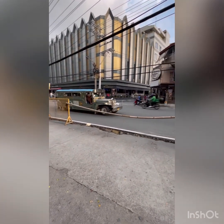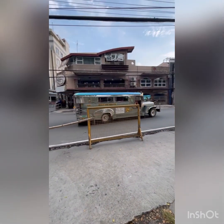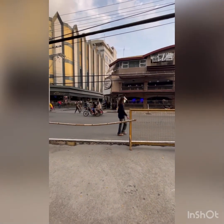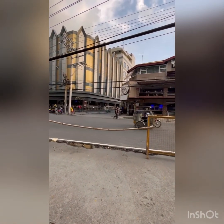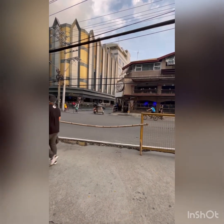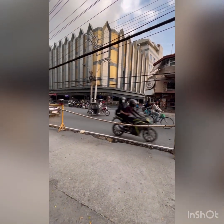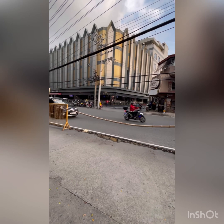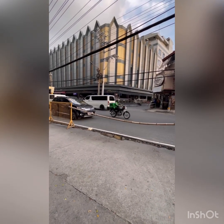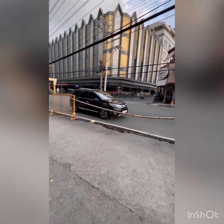Angeles City Jeepney. That Jeepney. Got my mask where it's down. It looks like it's over my mouth, but it's actually not over my mouth. So I hope I don't get caught. What are you doing, guy? You gotta drive. What are you doing?